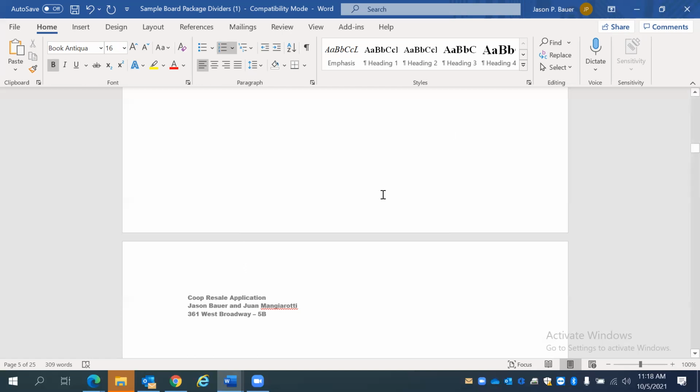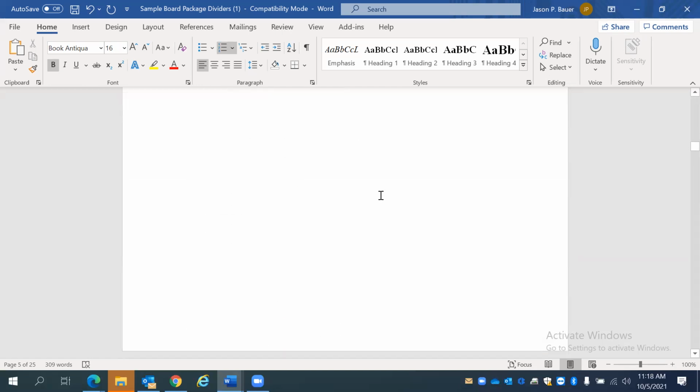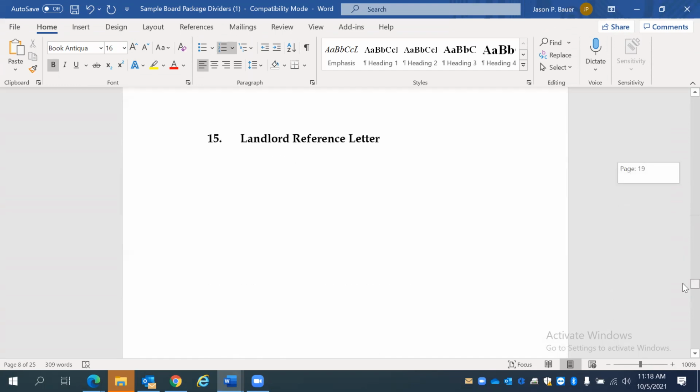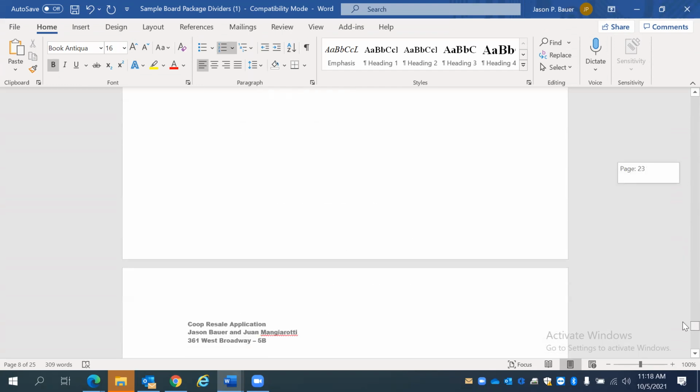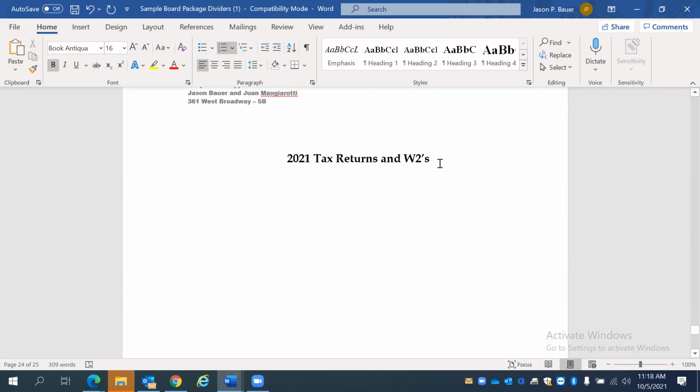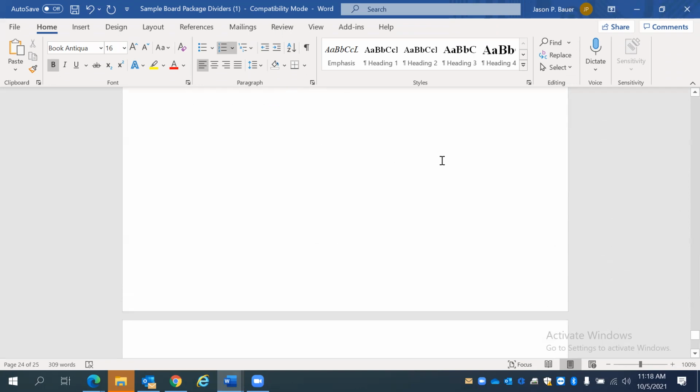So again, what we're going to do is put together these dividers so we have everything. I'm going to go down to the bottom, and we'll talk about this a little bit more. It asks for 2 years of tax returns. This one asks for W-2s, so I'm going to put in tax returns and W-2s, 2020. Behind this is going to go the 2021 tax returns and W-2s. That's going to be behind there.